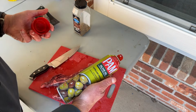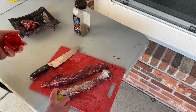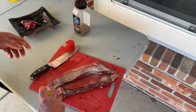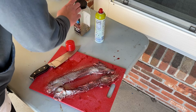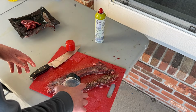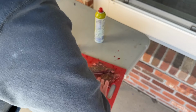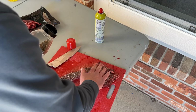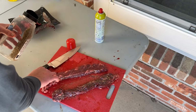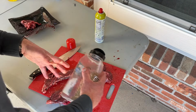So what I'm doing here is I just got olive oil. This is how I usually apply olive oil to steaks. It's just an easy way to get a good even coating on them. Just sprinkling my seasoning on there. Like I said, you don't want too much seasoning on here, because you want the beef flavor to really come through. But it's nice to have just a little bit of an accoutrement to the taste.